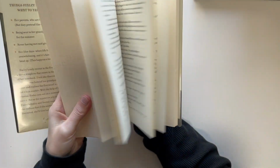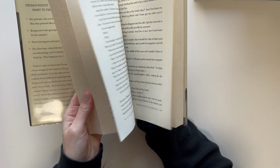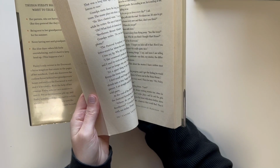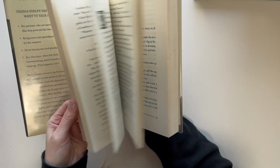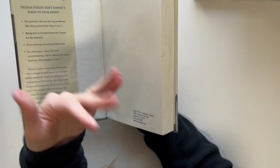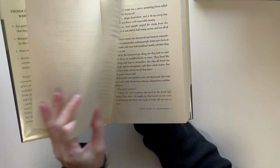So again, it sounds like a child dealing with things and wanting to help a situation, and kind of having some type of magical element with this Everwood forest. So it's more realistic fiction-ish, but then it has some magical-ish elements. So again, I checked this out for myself, but I'm going to see if my daughter's interested.